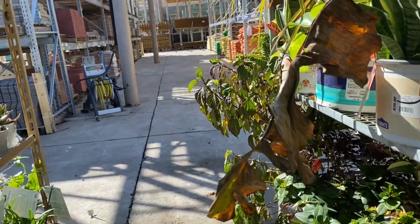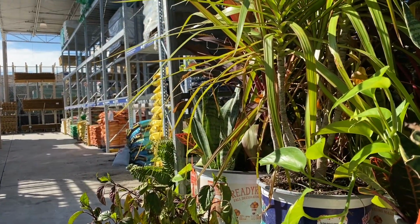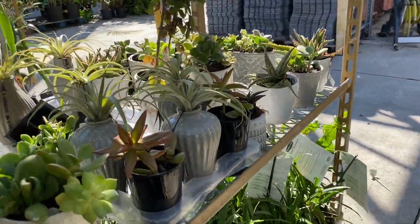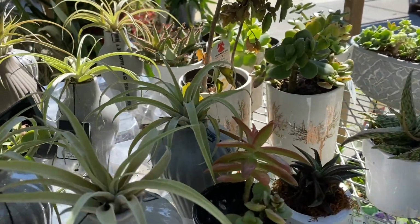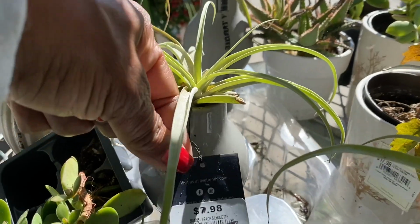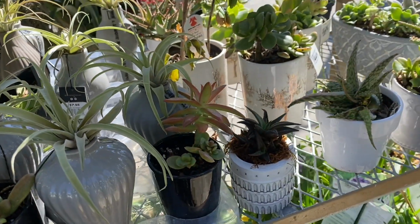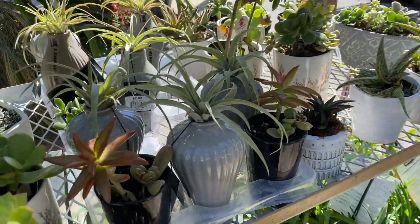I'm going to have to stop recording so I can dive in here and get some goodies before they're all snapped up. But there's not a lot of people around, as you can tell. I'm trying to avoid people. That's why you'll see the editing. It'll jump every now and then. These are half price. But yeah, a lot to choose from.